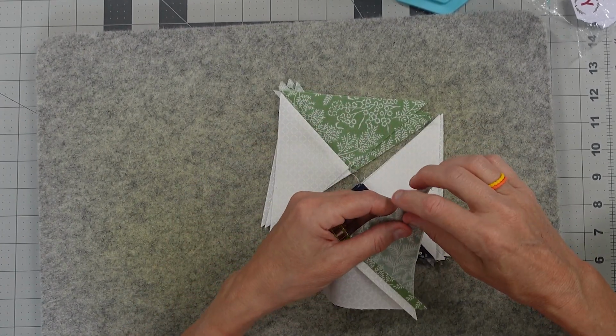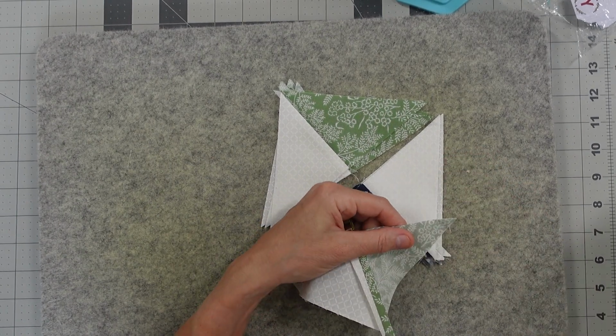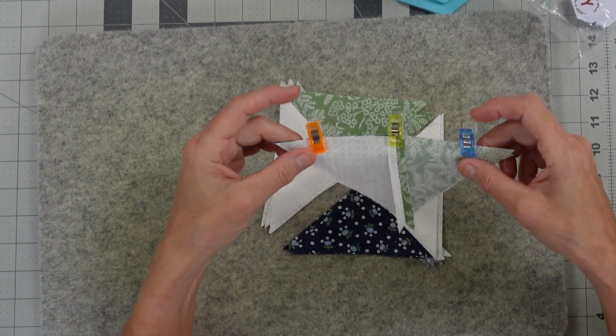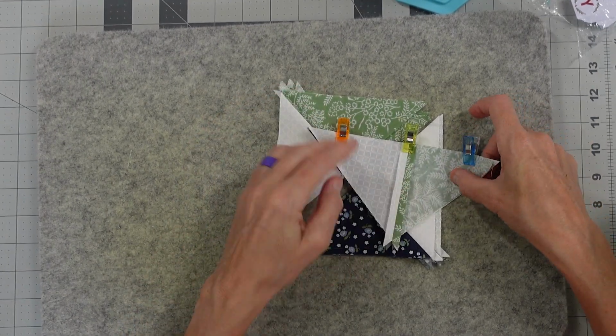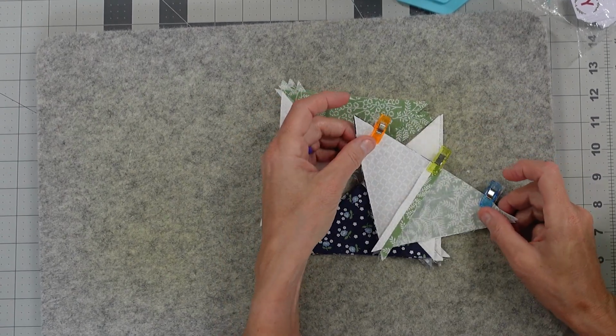And we're going to sew along this pinned edge, and we are ironing this open also. So let's get these 4 blocks made and come back and iron them open.